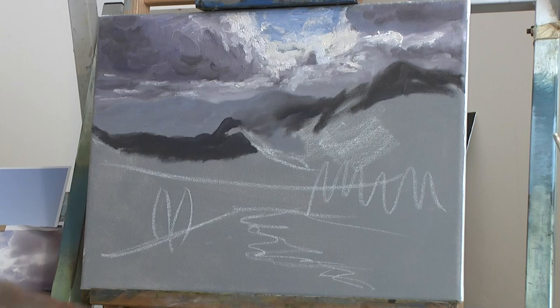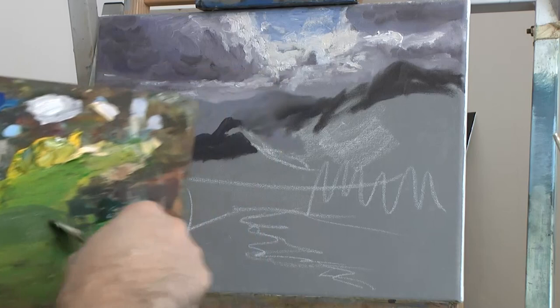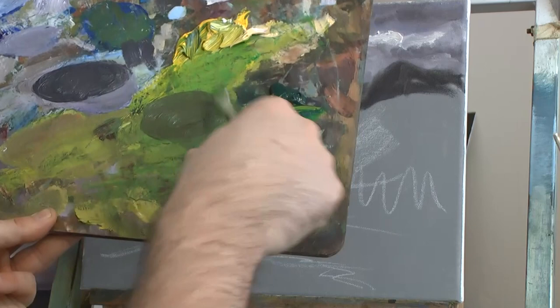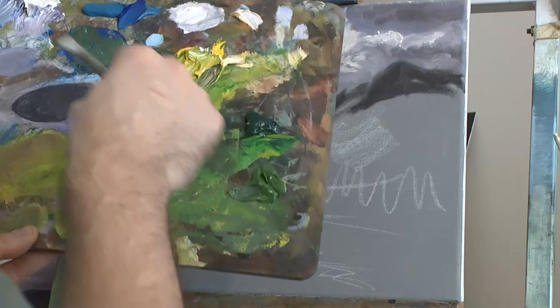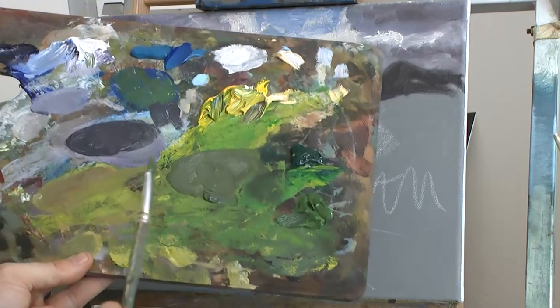So I want this greeny colour now. A bit of the chromium oxide and a bit of yellow. I want to test it on this. Yeah, it needs to be a bit more red. A bit of the crimson in there. Probably should have got some yellow ochre really. A bit of white. Way, way, way too green. Put the brown in it.